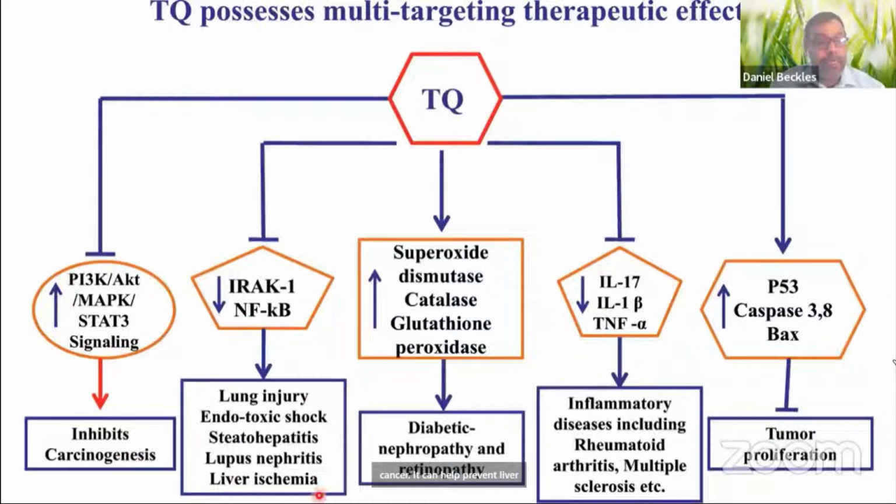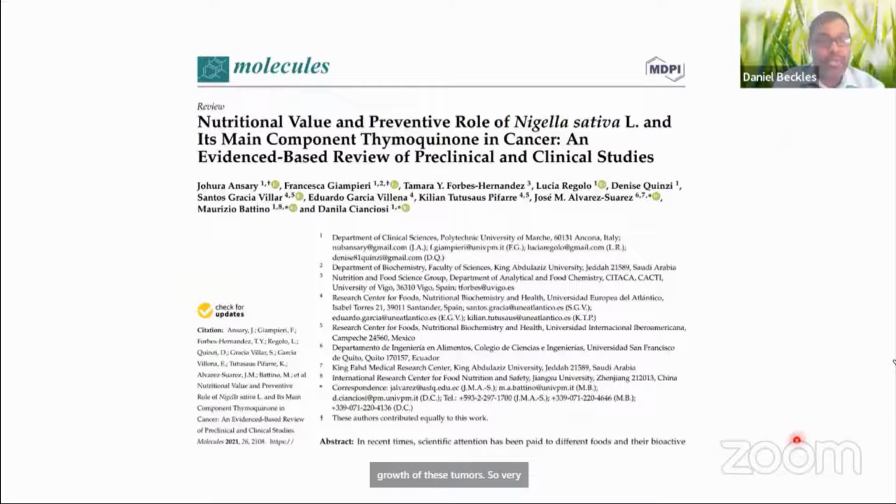It can help prevent liver ischemia, lung injury, infections, diabetes and its complications like nephropathy and retinopathy. All of those are the side effects of being diabetic. And again, inflammation, rheumatoid arthritis, multiple sclerosis, and it inhibits tumor proliferation. So the tumor starts growing, but it can inhibit the growth of these tumors. So very potent. When we look at the reviews that are coming out more and more, like I said, every day these reviews are coming out, science papers published.